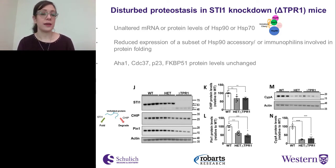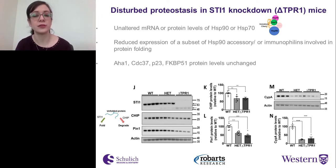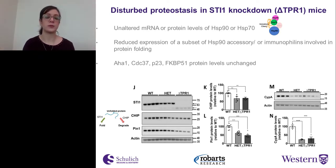We also ended up finding, which I will show below, that there was a reduced expression of a subset of Hsp90 accessory proteins or other immunophilins that were involved in protein folding. Classical Hsp90 co-chaperones, such as AHA1, CDC37, P23, and FKBP51 were not affected by reduced STI1 levels. But as I mentioned, we see a subset of Hsp90 accessory proteins that were reduced when STI1 levels were also significantly reduced. So again, just showing wild type, heterozygous and homozygous mutants.